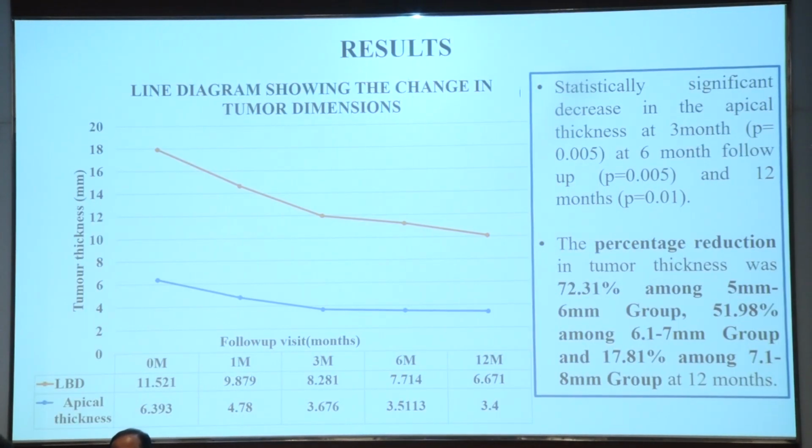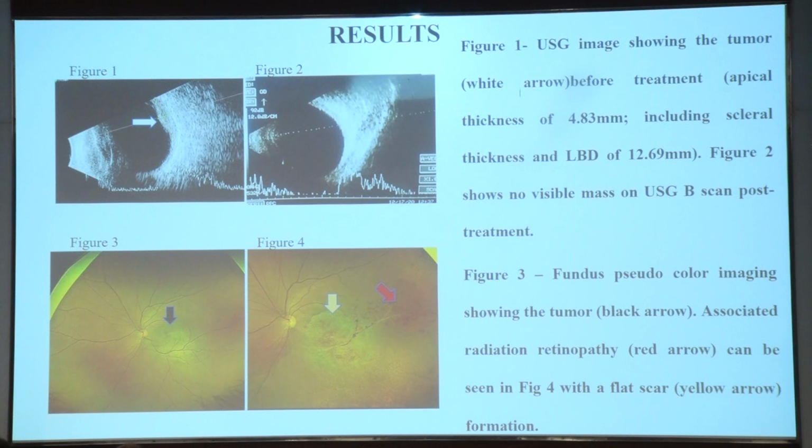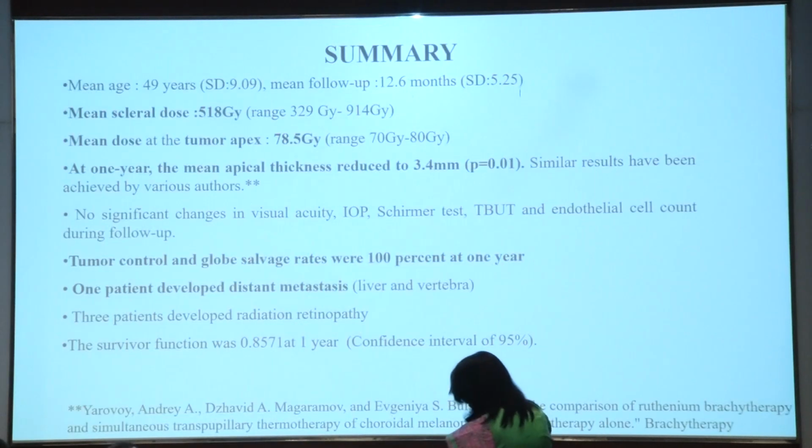So there was a statistically significant decrease in the apical thickness at 3 months, 6 months, and 12 months. The percentage reduction at 12 months was 72.31% among tumors with apical thickness of 5 mm to 6 mm, whereas in tumors with apical thickness of 7.1 to 8 mm, the decrease in the apical thickness was 17.81%. Figure 1 shows a pre-op ultrasound showing the tumor, whereas post-treatment, figure 2 shows no visible tumor. Figure 3 shows a pseudocolor image where we can see the tumor marked by the black arrow, whereas in figure 4, there is a flat scar with associated radiation retinopathy.